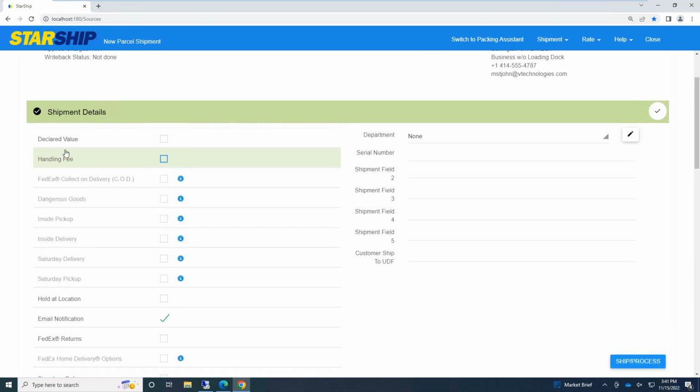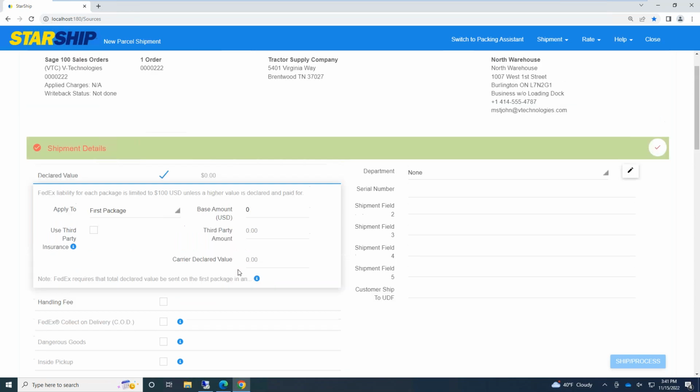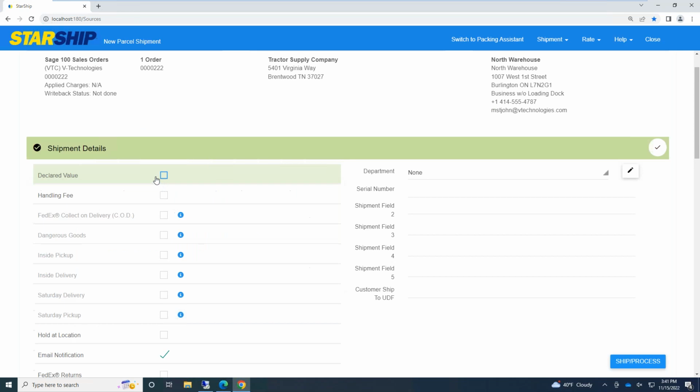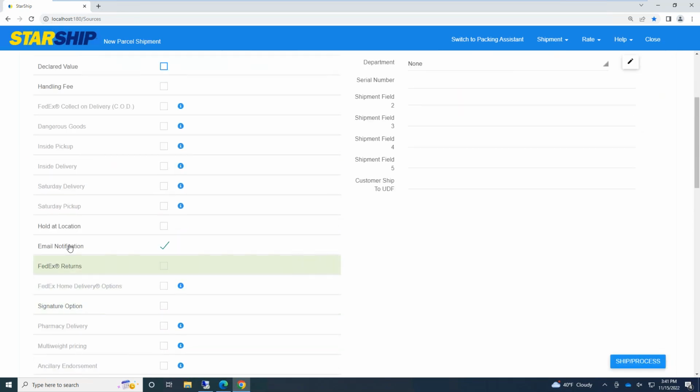Or if you wanted to, I have some clients that even have user-defined fields set up, and you can work with the team at CWD with that, where Starship looks at that special field. Okay, I know I need to do declared value. And we can even set it up where it automatically populates things like base amounts or those declared values. All right, so again, just different ways that now a shipper doesn't have to stop and manually do that.